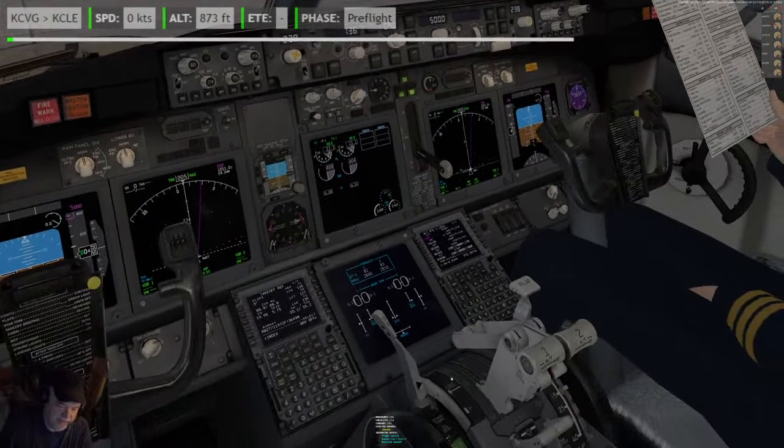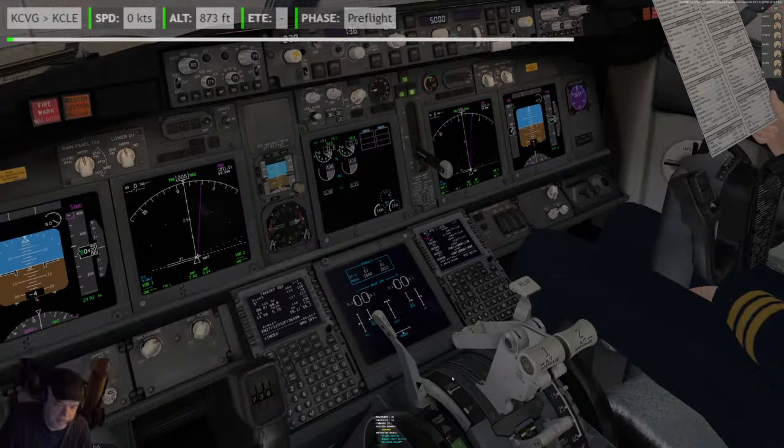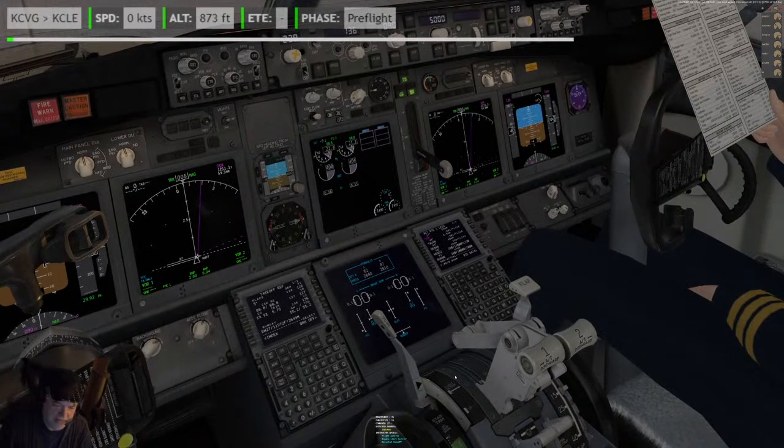Ground, Southwest 562 is 4 north on ground, runway 26 left, follow the next 90 off your left. Follow the next 90 off our left, Southwest 562. We're on the tangent.